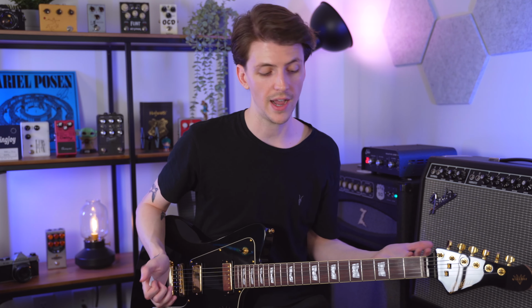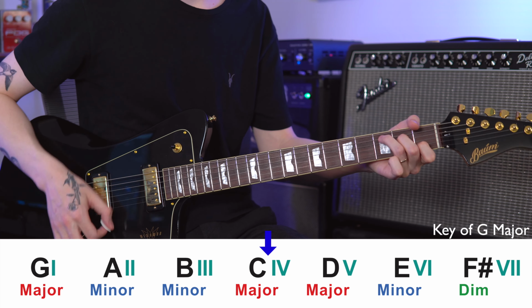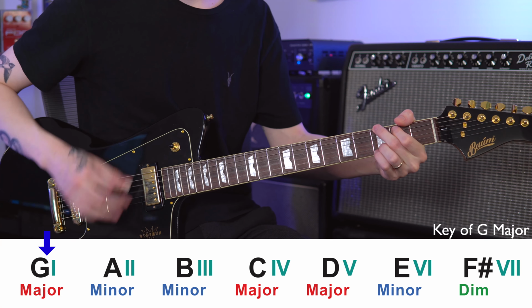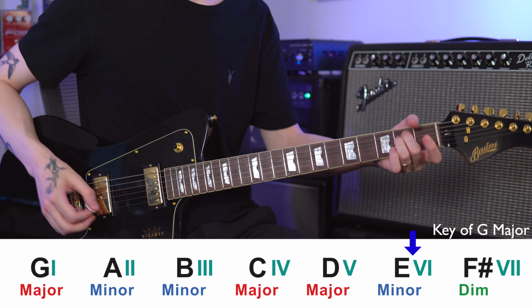So alternatively, we can do a totally different chord progression. We could do something like a 6, 4, 1, 5, which would sound like this. Or honestly any other combination of those 4 chords from the key, it's going to sound good no matter what you do.